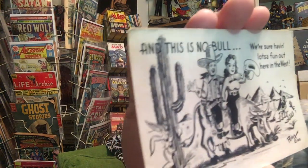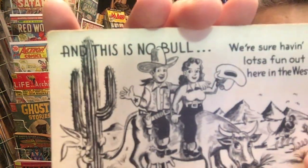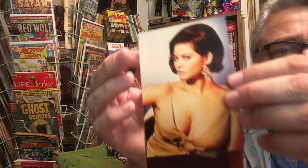And this one, oh, see, and there's actually a stamp and someone wrote on the back. And this is no bull. We're sure having lots of fun out here in the West. And it was sent to someone in Louisville, Texas. How about that? What year is that? 1947, sent from California. All right. Pictures of the Addams Family, just various pictures, see? They got all kinds of photographs in here. Why, it's Batgirl. Oh, man. This is actually autographed by Connie Francis. See that? I love Connie Francis.